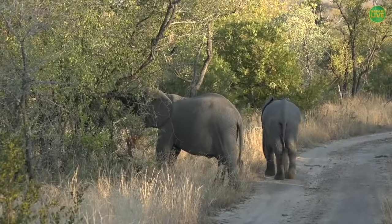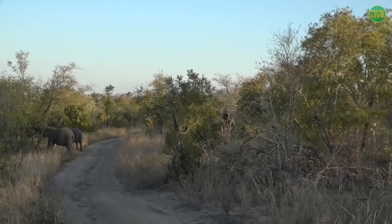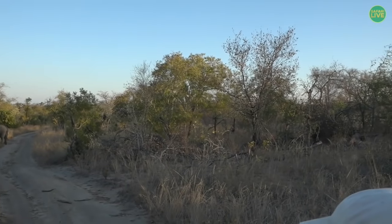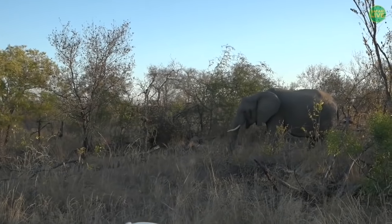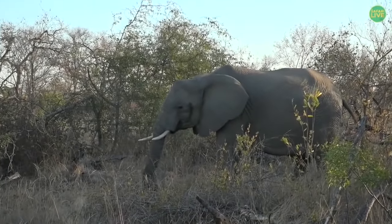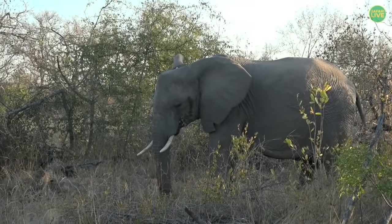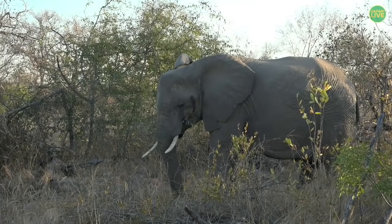I find with them, the females in particular, there's a certain distance to which they are happy, and then they start to react a little bit and start to change their behavior slightly and end up kind of turning and stop feeding. So we're trying to keep a little bit of a distance. This is female here. Can you hear her talking?